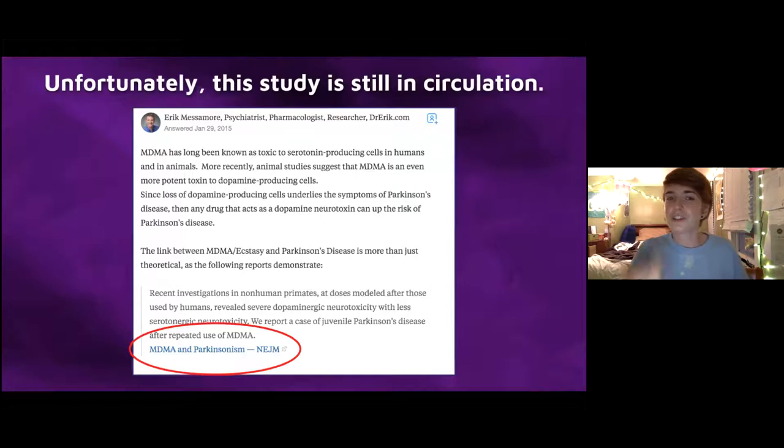And unfortunately, even today, there are psychiatrists, psychologists, drug researchers, parents, whatever, who will cite this study as saying MDMA causes Parkinson's. Because what is Parkinson's? It's a disease of dopamine neurons. Remember, it's a motor control issue. And that's why stimulants like methamphetamine, when administered at chronic doses, can induce Parkinson's-like symptoms. But now the medical community is still citing this study as evidence that Molly can induce Parkinson-like symptoms.